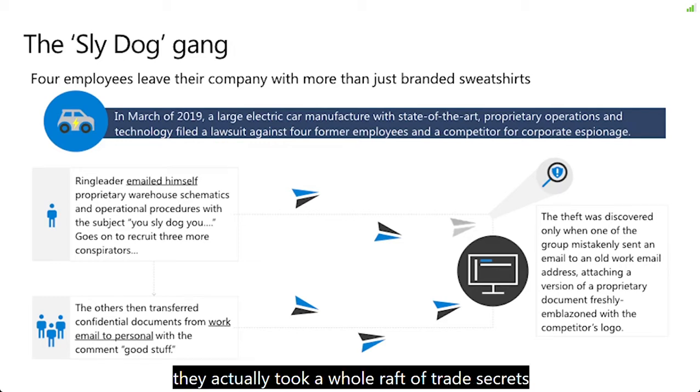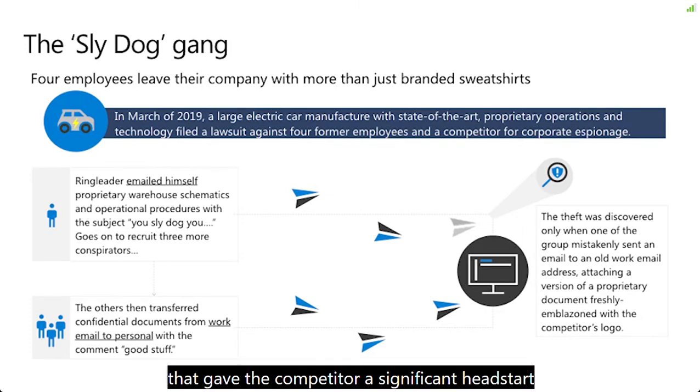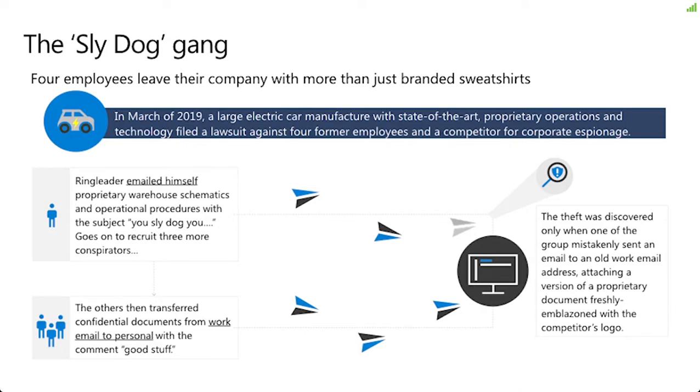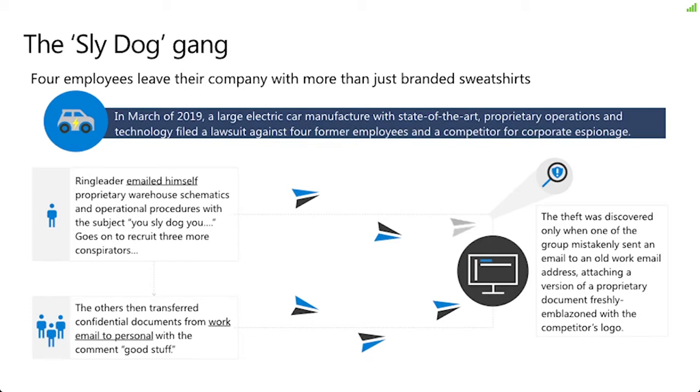Between the 2 of them, they actually took a whole raft of trade secrets and proprietary information that gave the competitor a significant head start in establishing warehousing, inventory, and other control systems. The only way that this specific car manufacturer found out that there had been an IP theft is because accidentally one of the people who left the organization sent a document to an old company email address. The document actually had the logo of the new competitor, but it had the same design and layout information and other vestiges of the document when it existed in that specific electric car manufacturer's systems. That's how they actually found out.